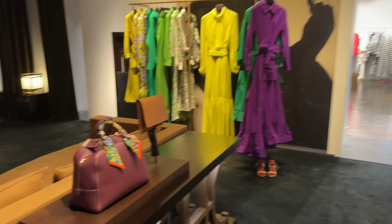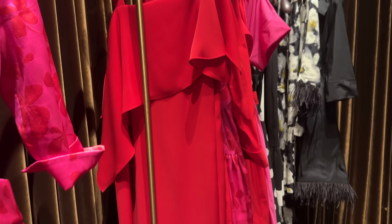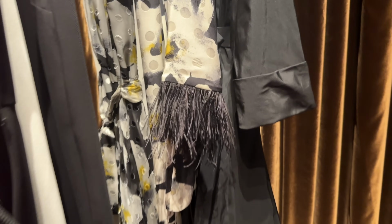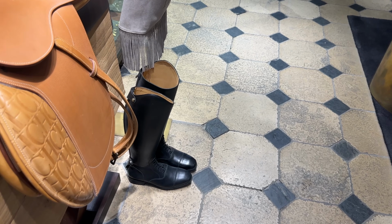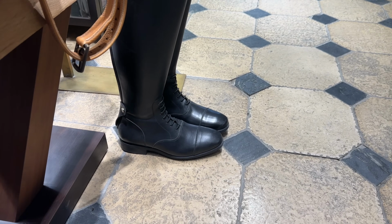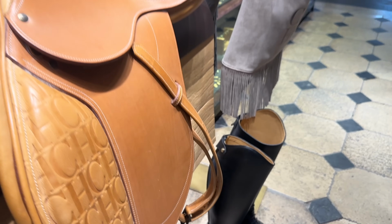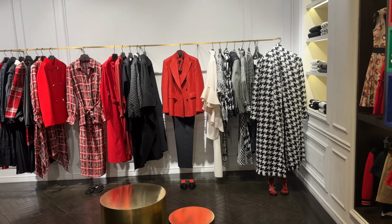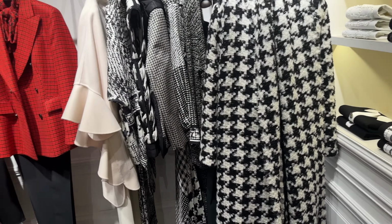We are inside Carolina Herrera. Love the little off the shoulder. It's so romantic. And then look at this one with the little feather detailing. It's stunning. So much fun. And look at that staircase. Probably goes up to the atelier. And check out these gorgeous riding boots from Carolina Herrera. Those are pretty unique. Got this beautiful saddle here and a riding hat. Lots of red tones for fall. Love the houndstooth.